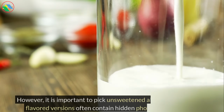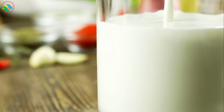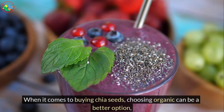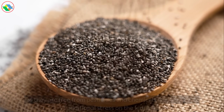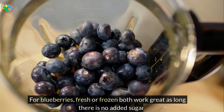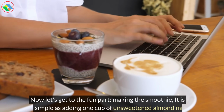However, it is important to pick unsweetened almond milk because flavored versions often contain hidden phosphorus additives. When it comes to buying chia seeds, choosing organic can be a better option, as they are free from pesticides and chemicals that could put additional stress on the kidneys. For blueberries, fresh or frozen both work great as long as there is no added sugar. Now let's get to the fun part, making the smoothie.